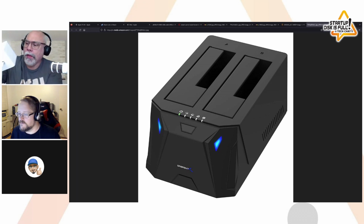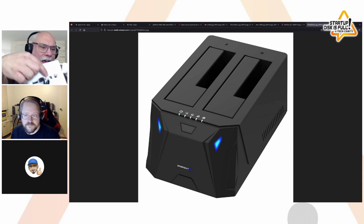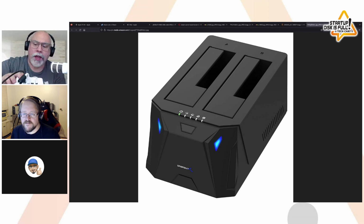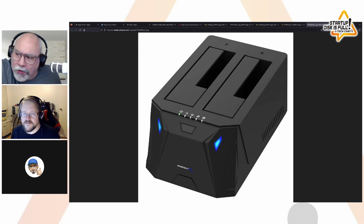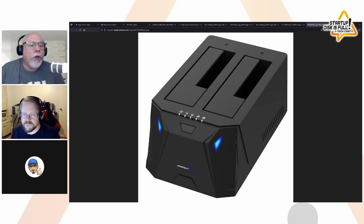Bruce has got one, but it's this one. As I say, it's just a single drive one. But what I like about this one is it also has the old FireWire 800, which of course you don't see much these days. And for us old-fashioned Mac users, we do like to have our FireWire.